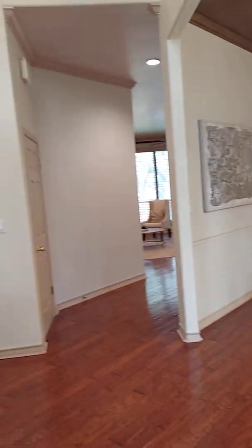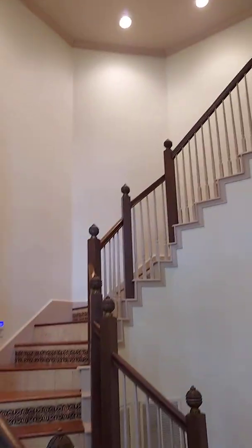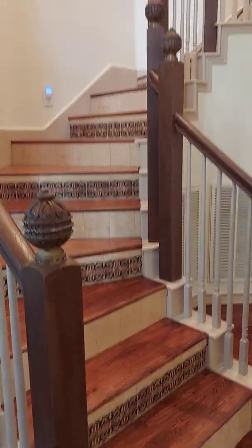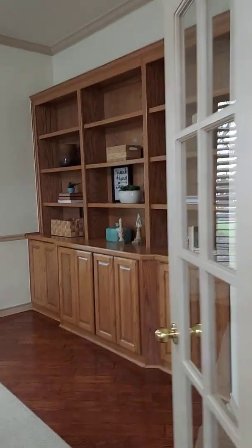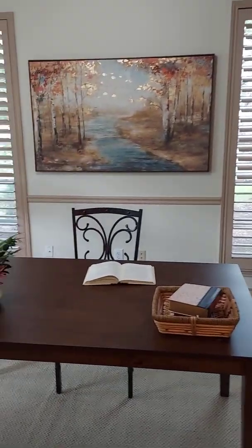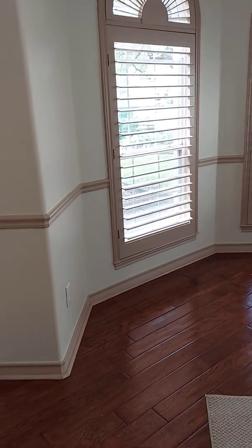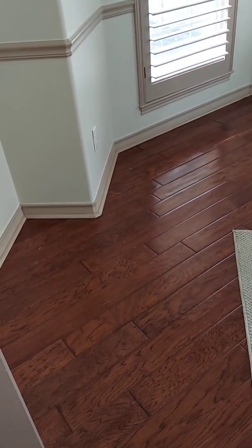So when we first come into the house, you're in a 2-story foyer. Here's the light fixture up there at the top. And you can see that the stairs have this gorgeous Spanish themed tile on them. To the left, we have an office space, dedicated office with built-ins on one side. There are wood floors throughout. These wood floors look like they were done fairly recently. They are not the 1990s style 2-inch boards. These are very updated and very high quality floors.